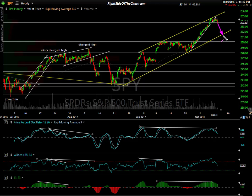And on the SPY, at minimum, I'm looking for a pullback down to this bottom of the channel. We haven't touched the bottom of that channel in a while. Maybe a little reaction there, and we'll just have to go from there and see what the charts look like, see what the trend indicators are doing at that time. Did we come back down? And do these trend indicators find support at the zero line and the uptrend continue or not? So that's what I'm looking for.